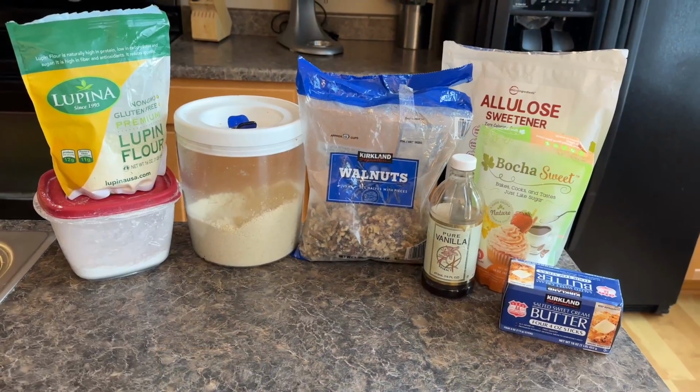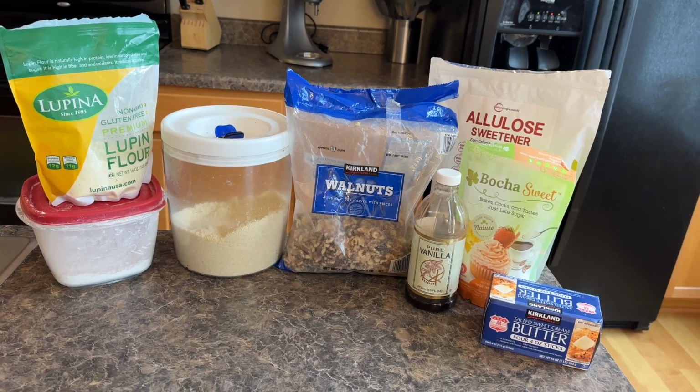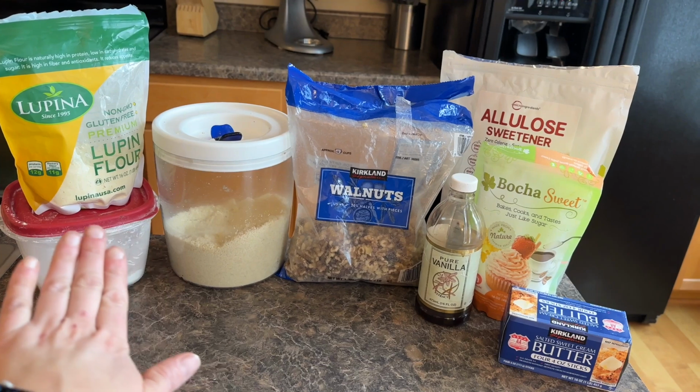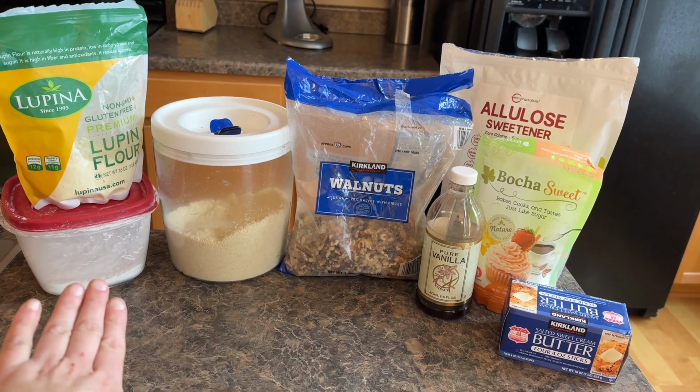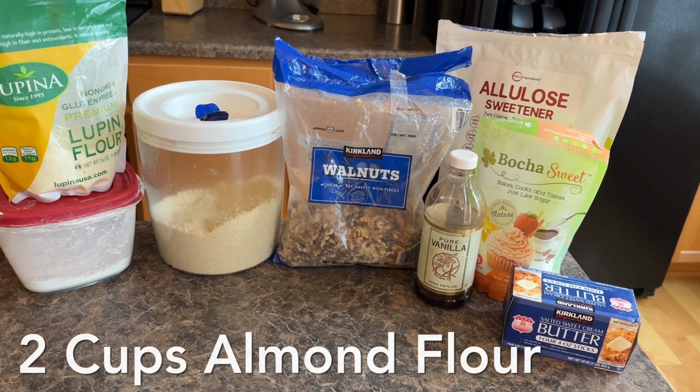All right, so here is all of our ingredients that we need. Now, like I said, we're making two different kinds of cookies. We are making one of the batches with almond flour and one of the batches with lupine flour and tapioca flour. So for our first batch, you need 2 cups of almond flour.